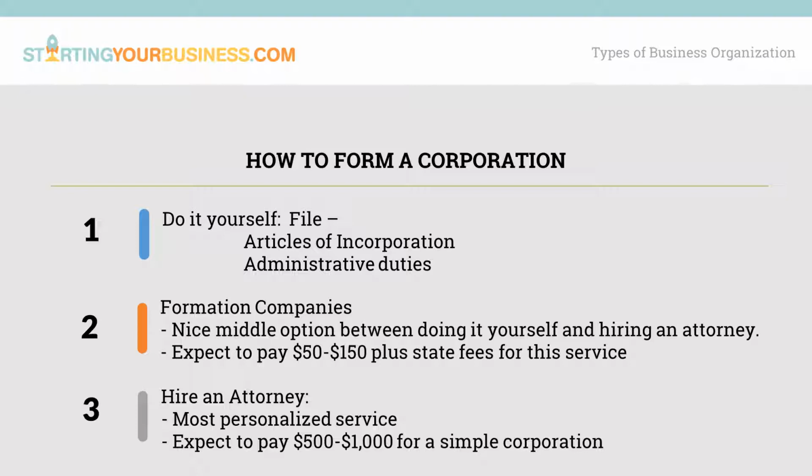Last, you can hire an attorney. This is going to be the most personalized service, but also the costliest. You will want to go this route if you want to work one-on-one with someone to form the corporation. Expect to spend a minimum of $500 to $1,000 plus state fees for a simple corporation.